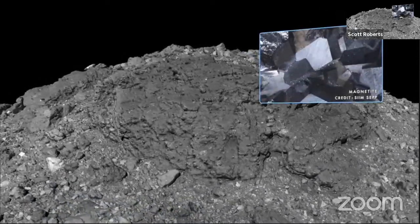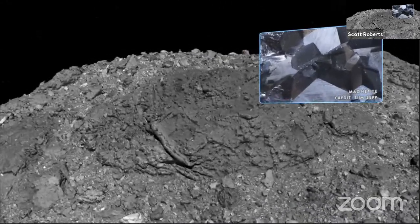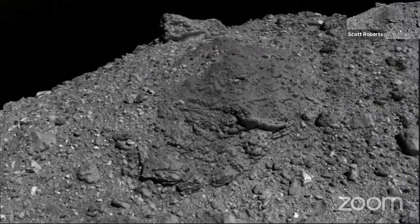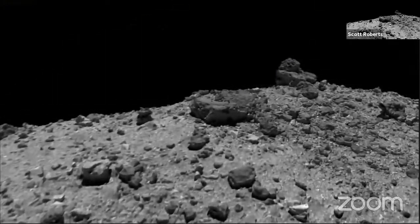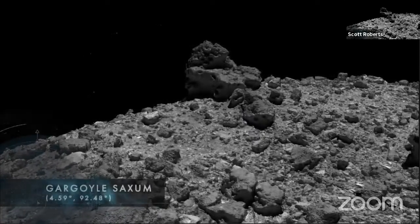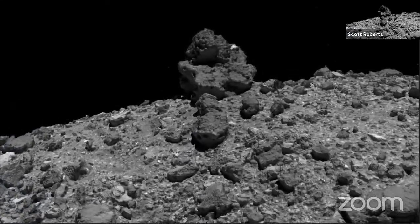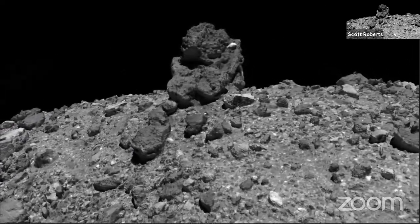It is also rich in a type of iron oxide called magnetite, which was used by mariners as an early form of magnetic compass. In Arab folklore, the roc is an enormous bird of prey that can clasp elephants in its talons, as well as stranded sailors, like the hero Sinbad. Continuing northeast over the equatorial ridge, we arrive at Gargoyle Saxum. This striking boulder is among the darkest on Bennu, though it clutches a much brighter rock that is about the size of a person. In medieval legend, gargoyles are dragon-like, winged monsters that can breathe fire and that guard cathedrals from evil spirits.